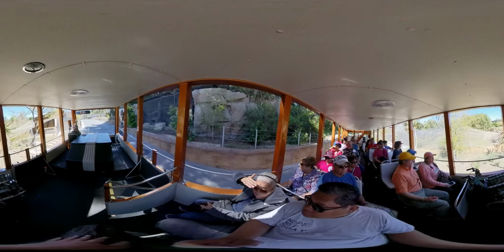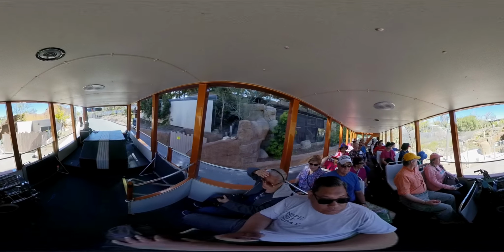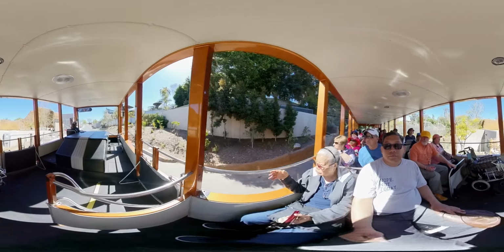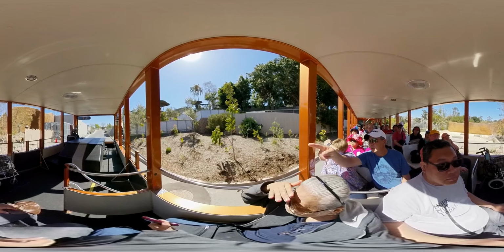And as I mentioned, we're going to get a little bit of a look at our koalas once we come up out of Africa Rocks here. So take a look to the right. This is our koala exhibit now. And I can see one of our koalas tucked up on the tree that's towards the front of the bus right now. Take a look, you can see a little koala face right there.